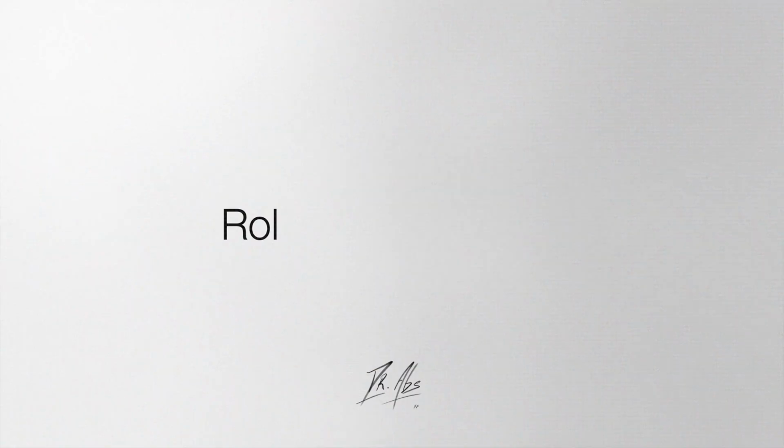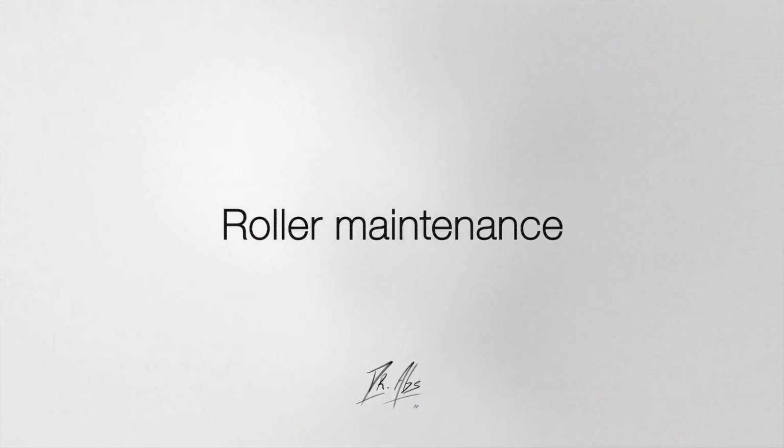So the next thing is roller maintenance. A lot of people don't realize that you do have to look after these things because at the end of the day, you can harm yourself if you don't. So the first thing to say is sterilization. These things are going into your skin, they're penetrating into your skin, and they're potentially going to be touching your blood as well, maybe putting things into the bloodstream. So cleanliness and hygiene is very important.